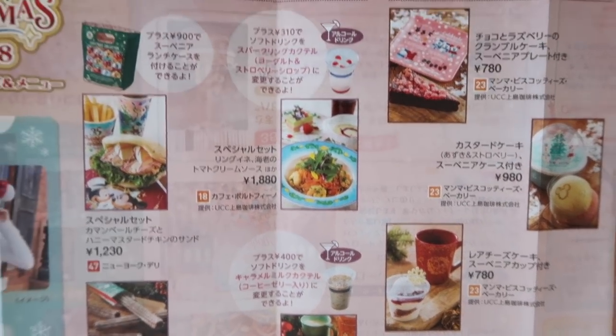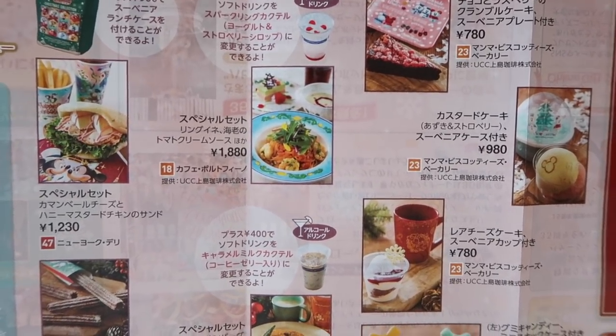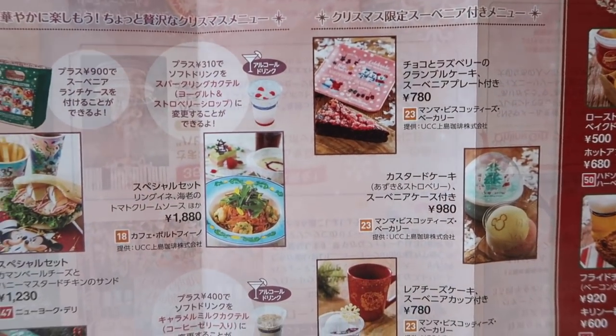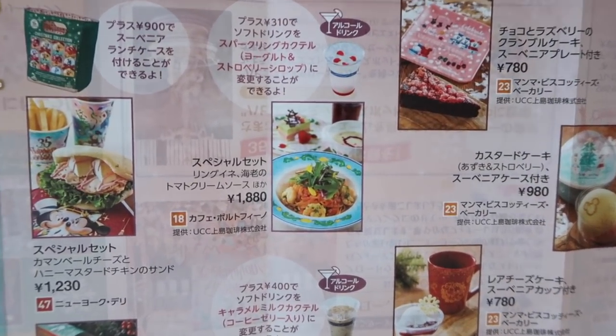And over here at Cafe Portofino, I get my names mixed up all the time. And they have the special pasta set. They always have pasta, that's usually what they go for. And then they have this alcoholic sparkling cocktail with yogurt and strawberry syrup inside of it. So that actually sounds really nice.